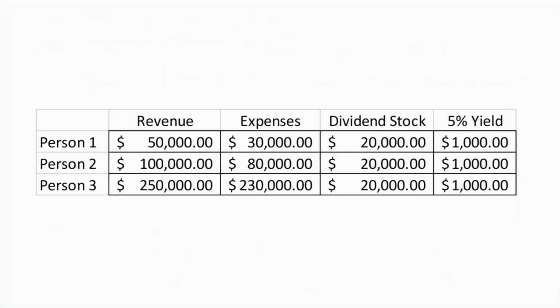Let's think about three people. One person makes $50,000 and has $30,000 in expenses. The second person has $100,000 and $80,000 in expenses. And the third person has $250,000 in income and $230,000 in expenses. Each of these people managed to save $20,000 a year that they put into dividend stock. And let's assume that those dividend stocks have about a 5% yield. What this means is that each of these people are on the exact same investing track. You see, it really is all about how you manage your level of expenses relative to your revenue or income.